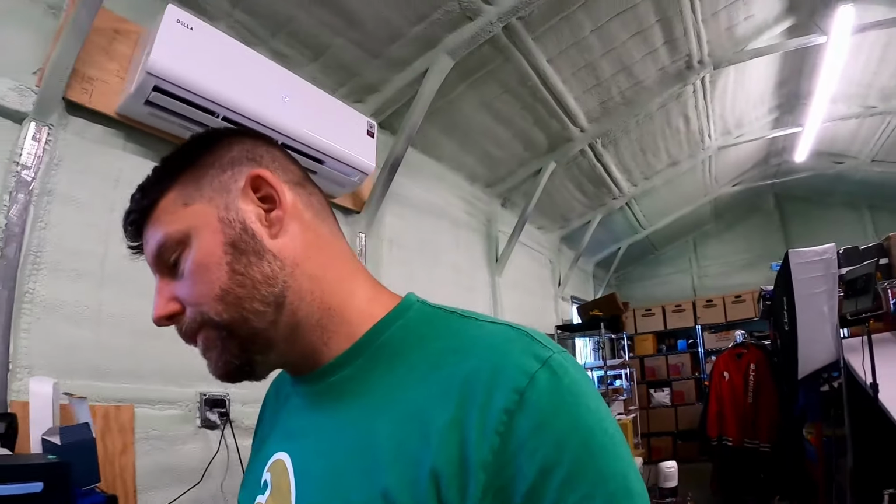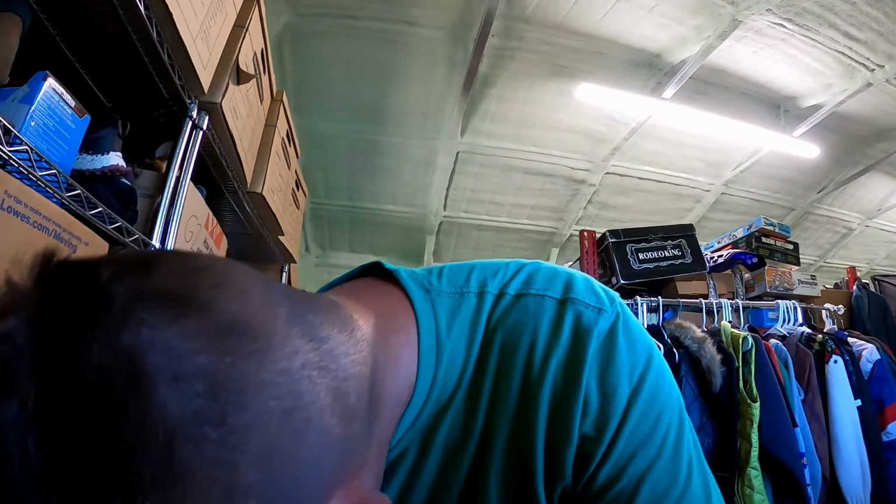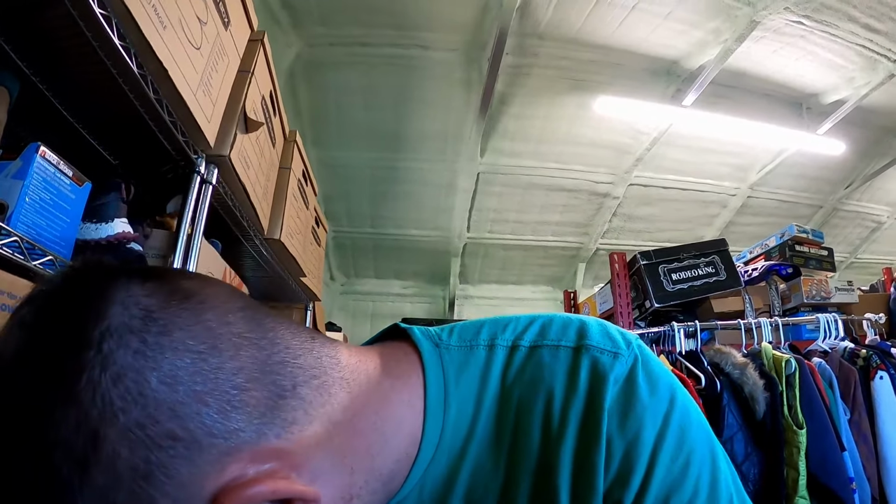It's a pair of Olukai flip-flops, men's flip-flops. Oh, they sold for $30. They're in box 15, but they sold for $30. Not that they were in box 30. So these don't look like they're in box 15 either.